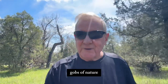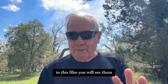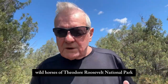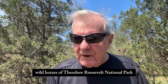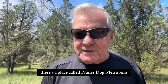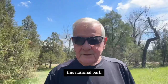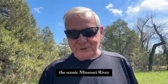Gobs of nature, bison are all over the place. In this film, you will see them. They were like in our camp. Also, we discovered the wild horses of Theodore Roosevelt National Park. There's like 200 wild horses here. There's a place called Prairie Dog Metropolis. It's like a million prairie dogs in this one spot. This national park is located on the Little Missouri River, the scenic Missouri River.